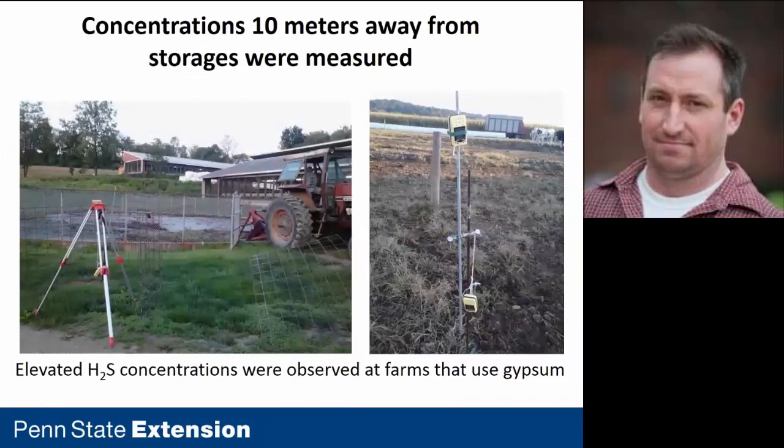One of the other observations we collected during this project: we set up a couple of other devices about 10 meters downwind of the manure storage during agitation. 10 meters away from the manure storage, we found elevated levels of hydrogen sulfide. So there's a risk of exposure even 10 meters away.